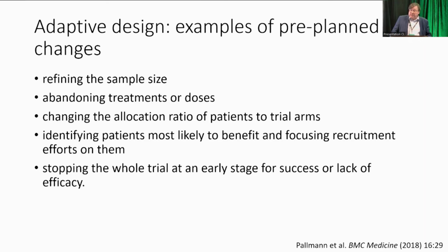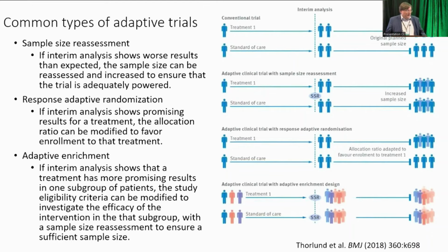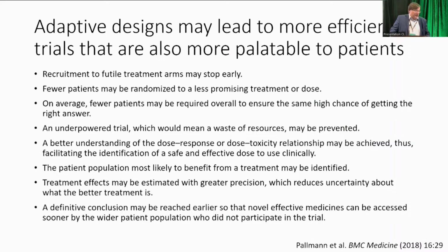There are multiple types. Here's an example of sample reassessment. If there are worse interim results than expected, the sample size can be reassessed and power calculations redone. Changes to the randomization protocol, or enrichment of those groups that seem to have the most promising results. The key to a successful adaptive trial is that these might prove much more palatable to patients.